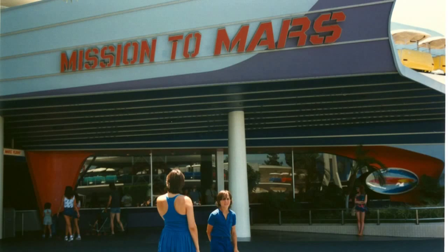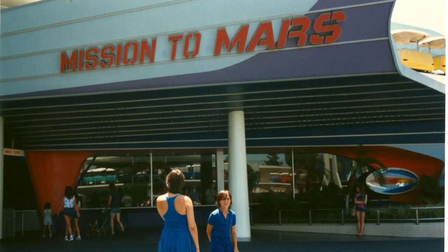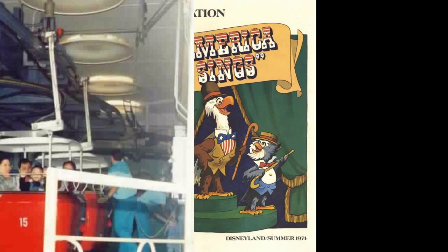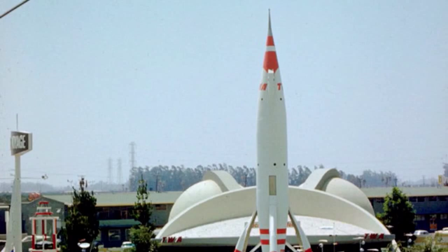However, after 18 years of operation, Mission to Mars did finally end on November 2nd, 1992, and on October 3rd, 1993, in Disneyland and Disney World respectively. It closed due to Eisner wanting a new direction for Tomorrowland. It also caused America Sings, the Skyway, and Disneyland's People Mover to close. Luckily, though, all three rides are still remembered fondly.